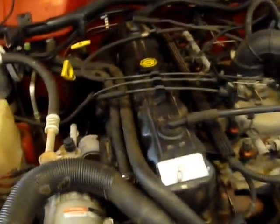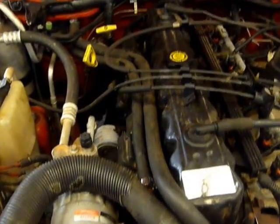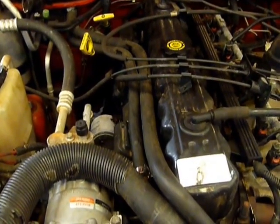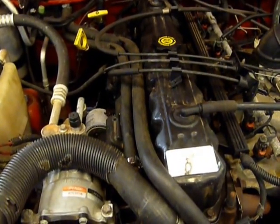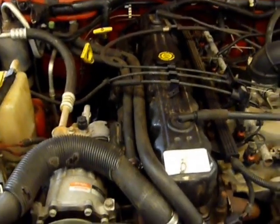Once you're done with all the cylinders, you're going to compare the numbers that you have received. You've got to do a little math. The numbers have to be within 15 to 20% of each other. If there's more than a 15 to 20% drop, there is an issue right there. At that point, you can almost confirm that you do have a blown head gasket. I'm going to do that at this point, and then I'm going to report what I have.